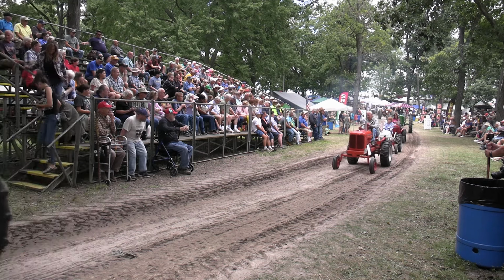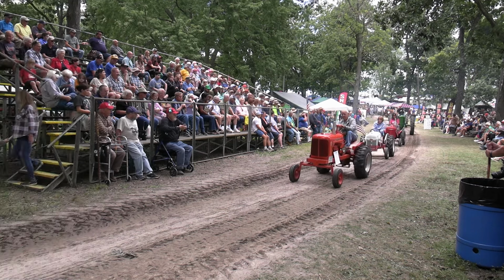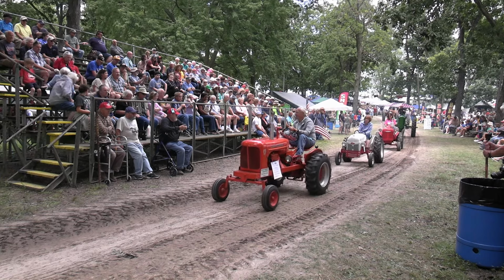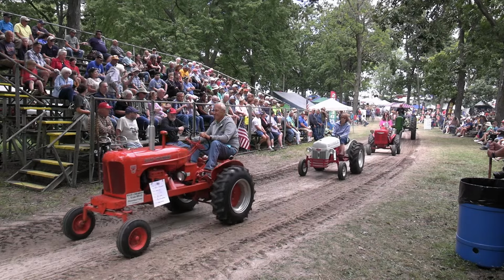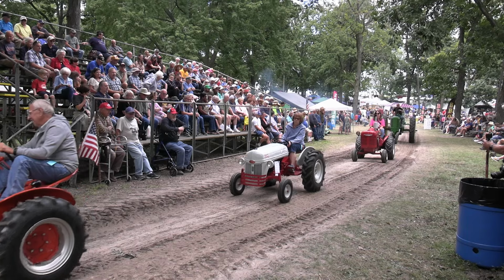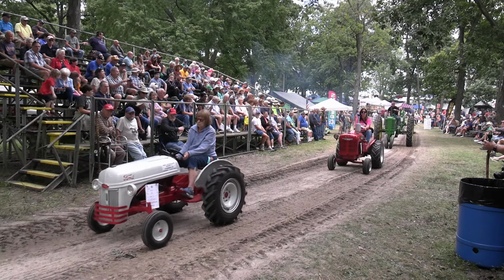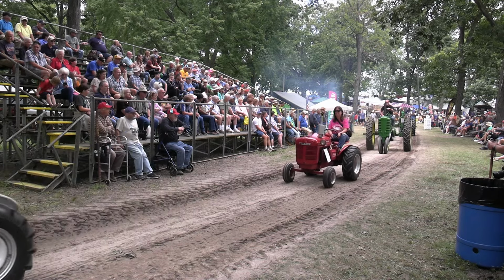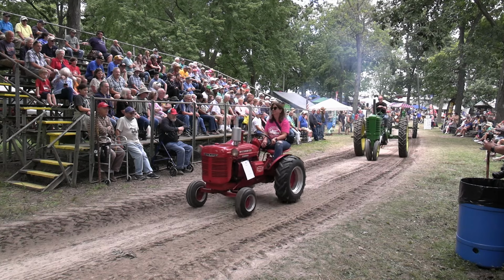And here we have some half scales coming through. All of these, I believe, are with the Richardson family. First, we have another Allis Chalmers WD-45. And you saw the other one go through before, and this one is a perfect half-scale replica of it. It looks excellent. Here we have a half-scale of a Ford 8N in memory of Grandpa Lloyd Todd. And here we have a half-scale of a 1950 Farmall W6 Standard.